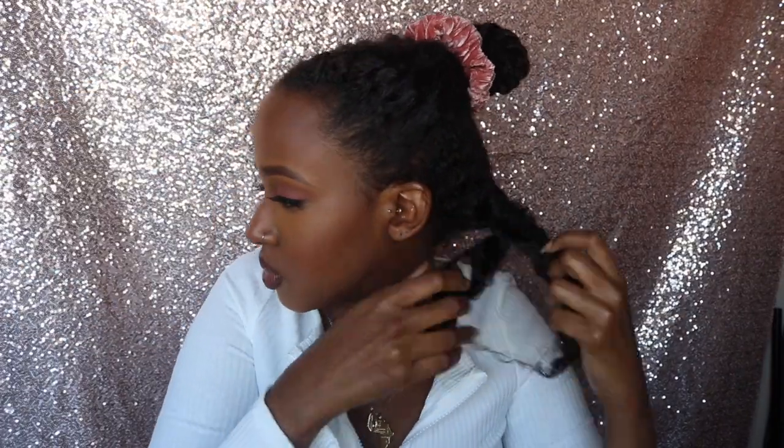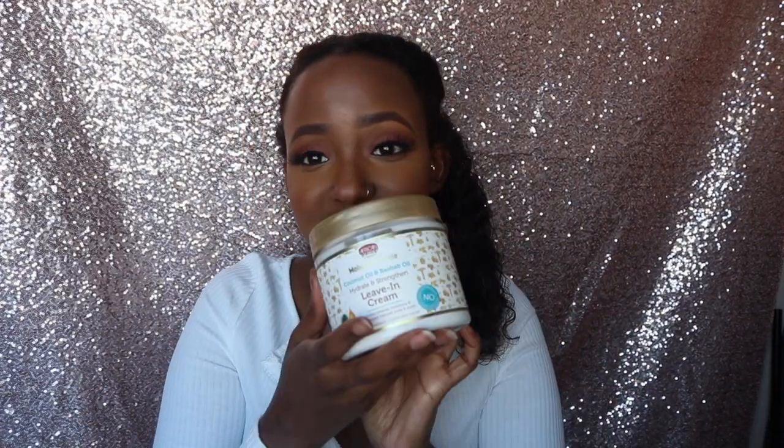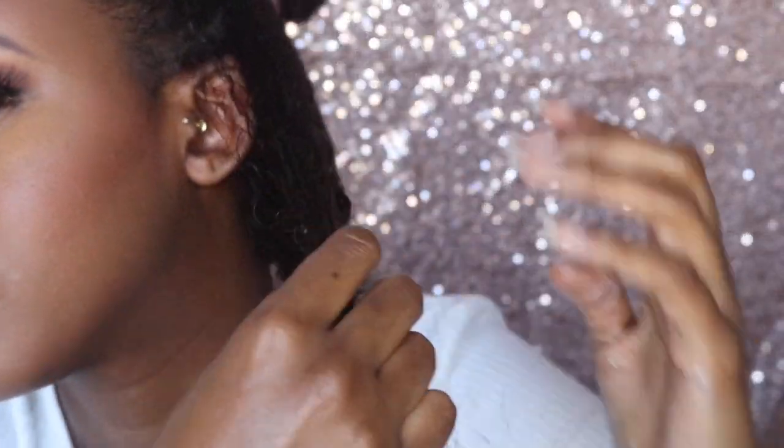What I'm going to try first is the leave-in. I'm going to add the leave-in and I'll probably add the curling cream afterwards. I've already sectioned my hair in 4s. There's no product in it, just a bit of shea butter to moisturize my hair, so let's try it out. Let's try this one first. Good. I like the consistency already. I'm just going to put a little bit on the ends of my hair and work my way up.